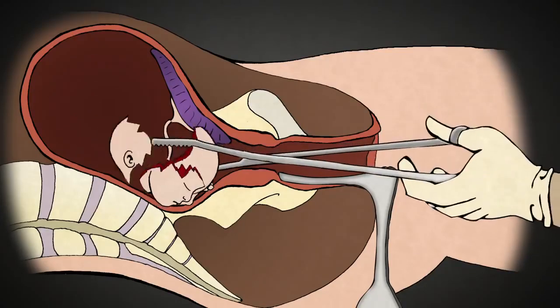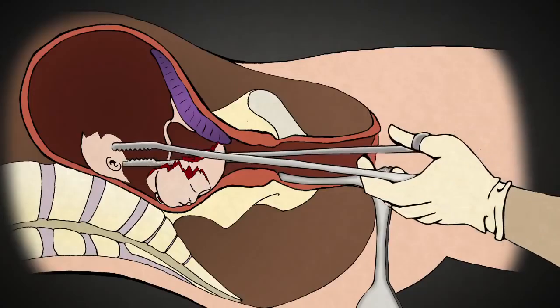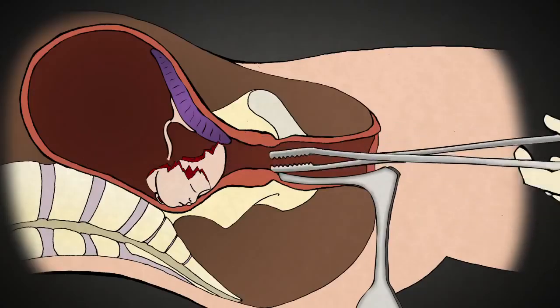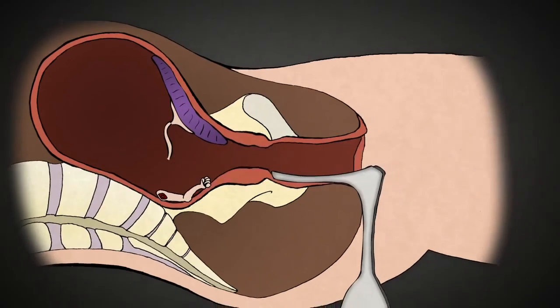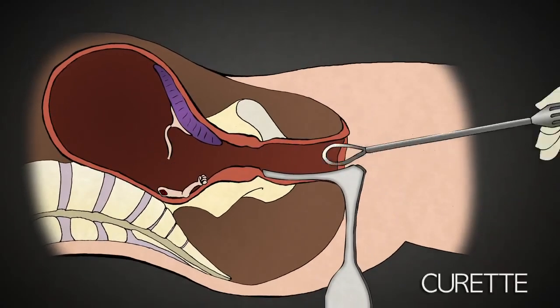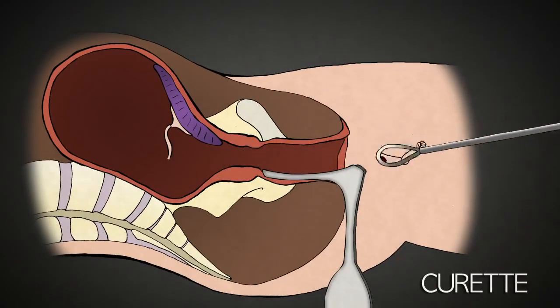The head is grasped and crushed. The abortionist knows he has crushed the skull when a white substance comes out of the cervix. This was the baby's brains. The abortionist then removes skull pieces. He removes the placenta and any leftover parts of the baby with a curette, scraping the lining of the uterus for any remaining tissue.